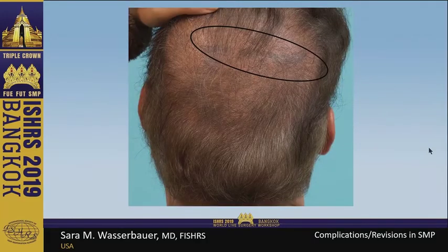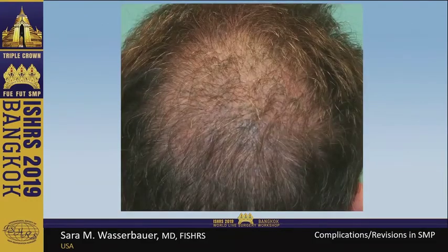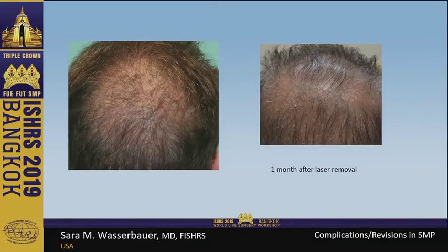This one spread after application, and this is when I lasered it off. There was only one spot left. It took 2 treatments to get rid of. Here's another one where it changes color. See that blue tinge? You can remove that, and I would remove it with a little bit of laser. It will not damage the hair if you do it right.